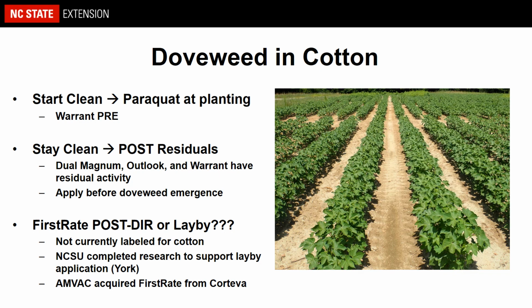And then it's important to stay clean and stay ahead of that doveweed emergence with the post residuals: Dual Magnum, Outlook, and Warrant. Again, they have residual activity against doveweed, but they will not control it post-emergence. So you have to get it on before that doveweed emerges.